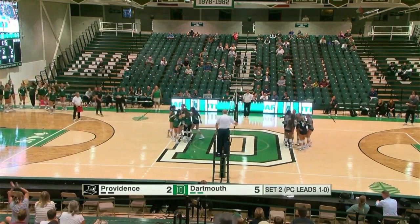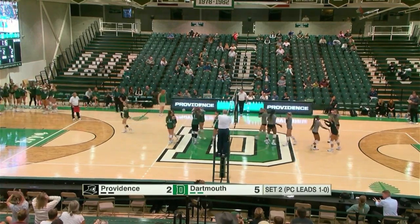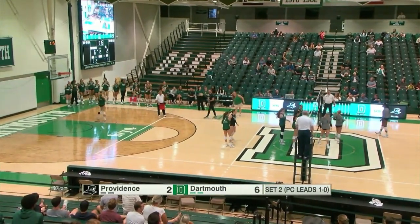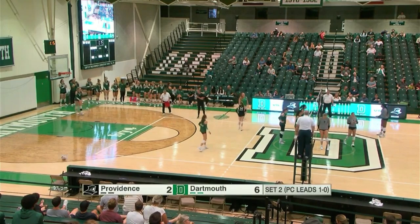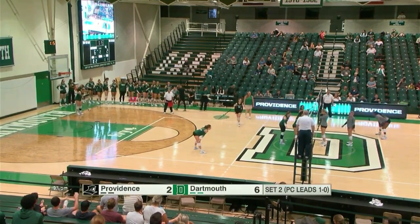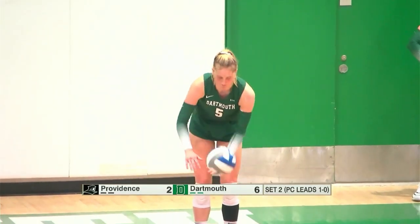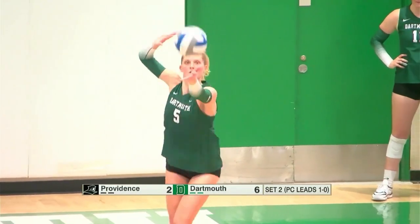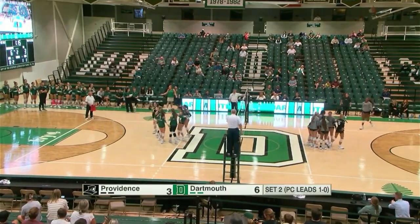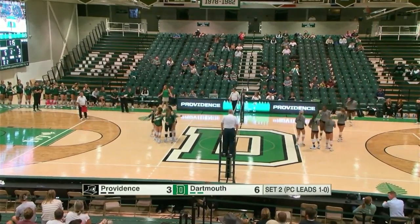Sometimes they call it an assisted block, but I'm pretty sure that one was solo. Didn't really have anyone next to her. Actually, Simon got through there. Oh, she did get through there. I landed on the Providence side. It was right straight down to the floor, but it was off Berry. Okay. Landed on the Friar side. I got you. Apologies. That one finds the net for Stevens, so we'll point back to Providence anyway, as Grant will check back in for Berry.